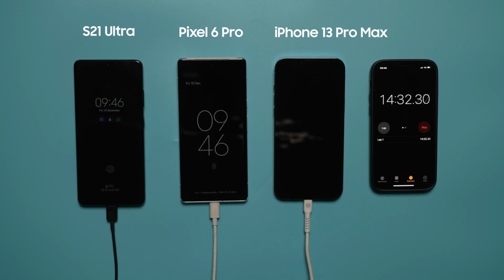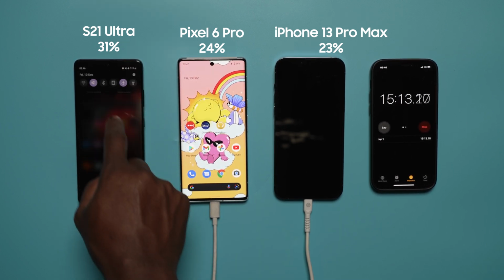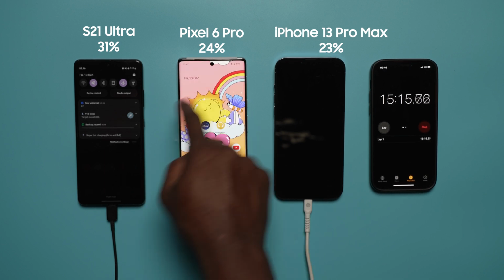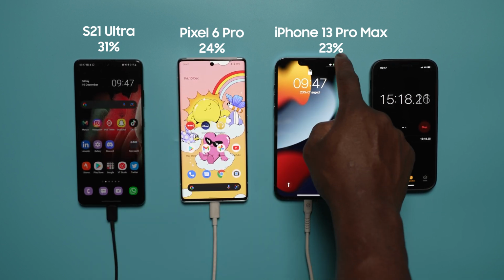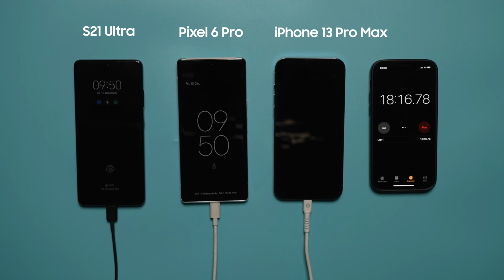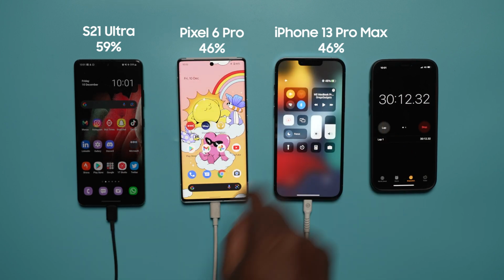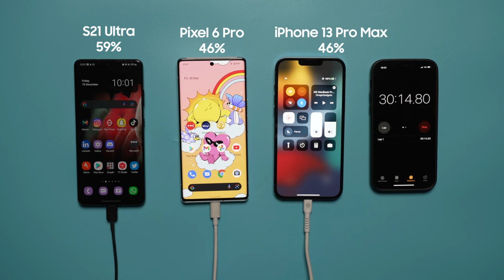At the first interval, the Pixel 6 Pro is at 24%, the Galaxy S21 Ultra at 31%, and the iPhone at 23%. Moving over to the 30-minute mark, we'll see in terms of efficiency and speed how they match up between the three. You will realize this is where the 25-watt charging from Samsung really comes into its own. At the 30-minute mark, it's at 59%, the Pixel is at 46%, and the iPhone is at 46%. Very similar behavior between the Pixel and the iPhone.